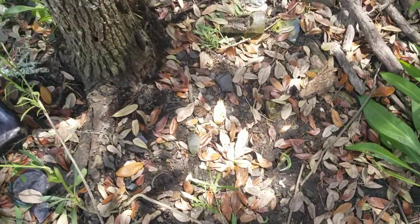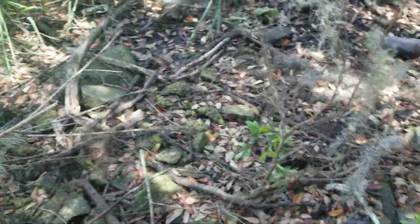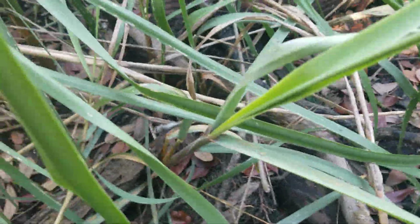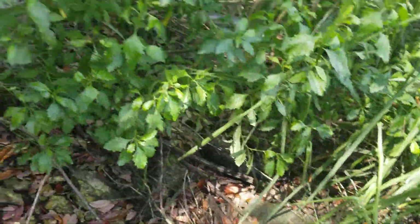But you can see all kind of stuff down here. Let me go back over here to this Dr. Pepper bottle. I'm gonna take this Dr. Pepper bottle. You can see it's laying out here in the marsh. You can see that's marsh grass. This is an old Dr. Pepper bottle here.